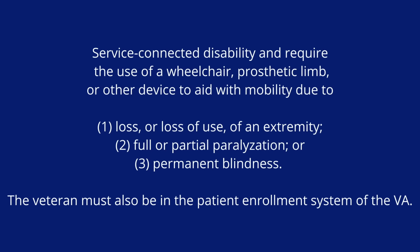The VA must determine that you have a service-connected disability and you require the use of a wheelchair, prosthetic limb, or some sort of other assistive mobility device due to one of the following conditions: loss of or loss of use of an extremity, full or partial paralysis, or permanent blindness. Pretty limited. And you gotta be enrolled in the VA patient enrollment system. This fee waiver only applies to the veteran who meets the criteria. Family members and other veterans can still enroll in TSA PreCheck through the standard process.